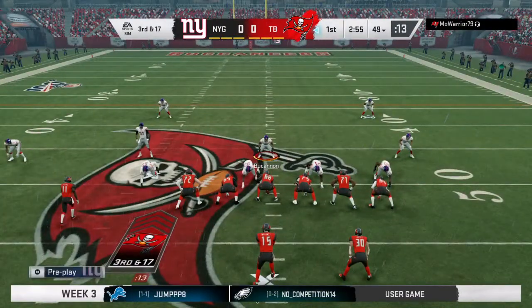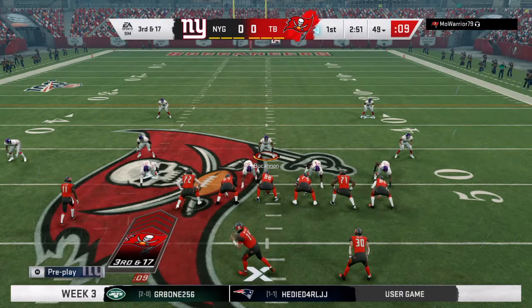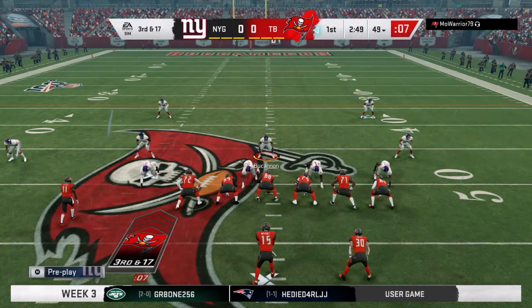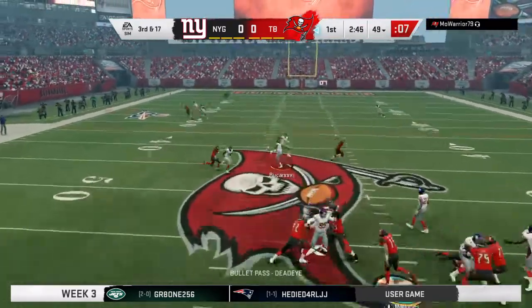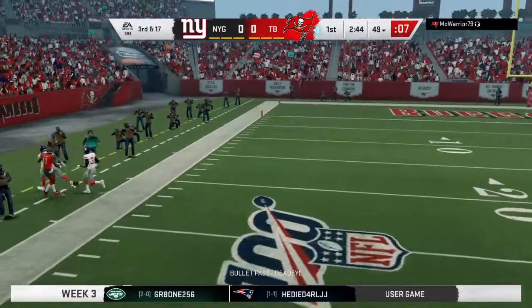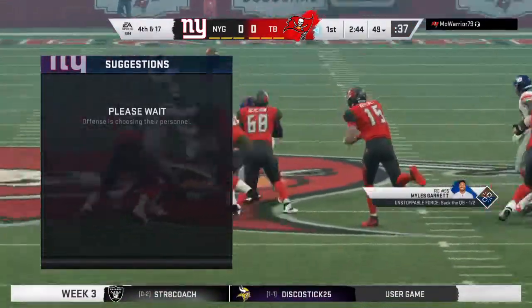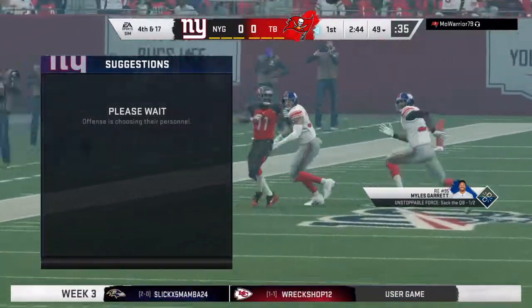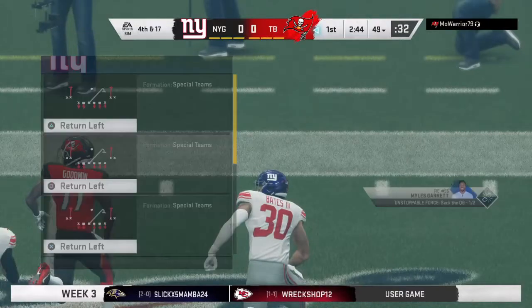Hey, watch the eye. Hey, check 24, check 24. Check. From the gun, it's Mahomes. And that is incomplete. They went with a dime look on defense. 2 extra defensive backs on the field and covered up essentially every blade of grass. That allowed them to disrupt the play.